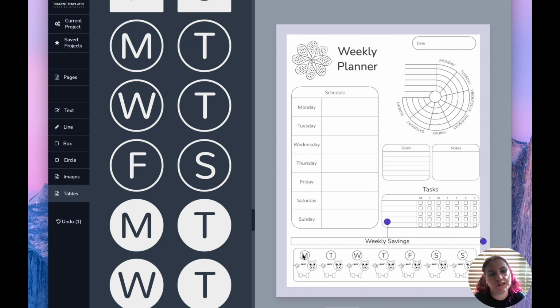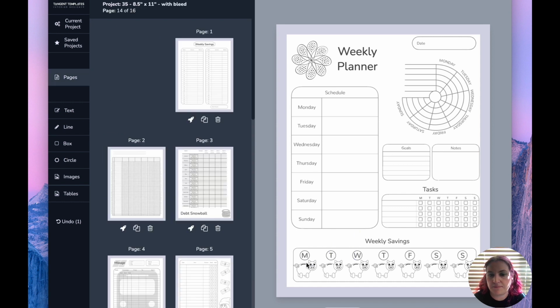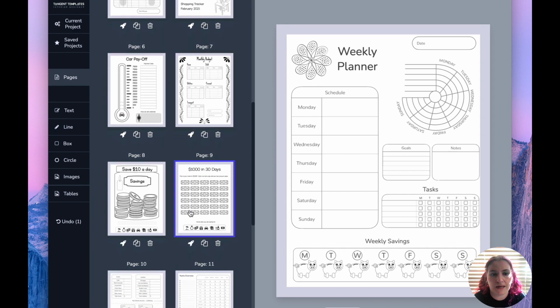And these Monday, Tuesday, Wednesday, Thursday, these are actually the images I used here. I just made them really, really small. So the idea with this is you could color it in each day that you save some money, or you can just write the amount on the piggies. So that's a sort of fun design for tracking your savings and mixing that in with regular planner pages.